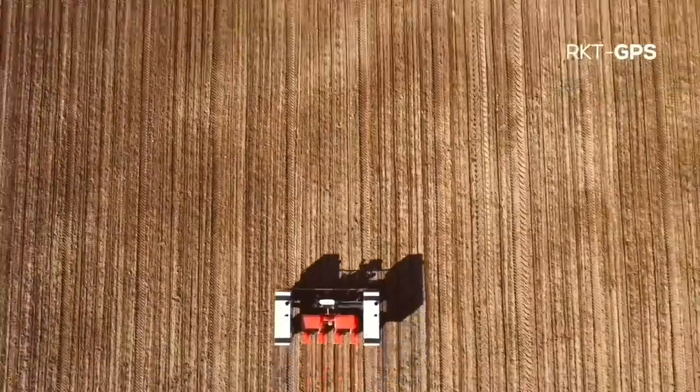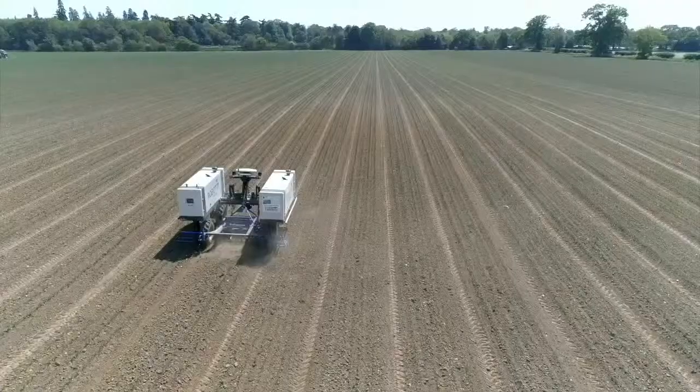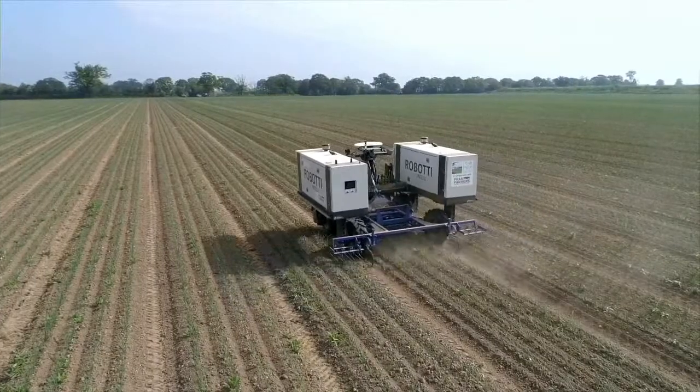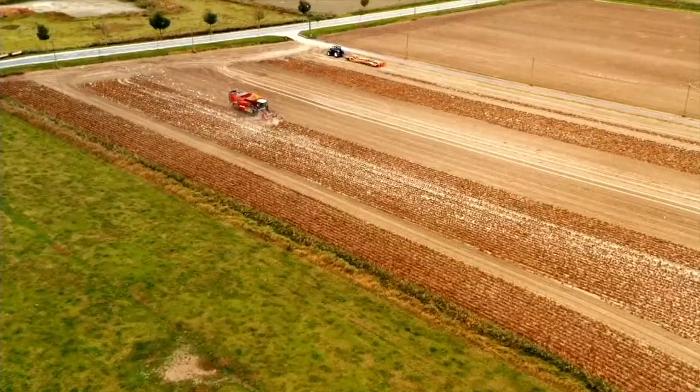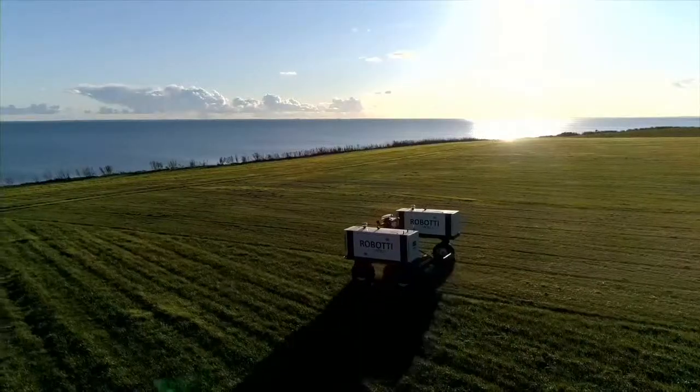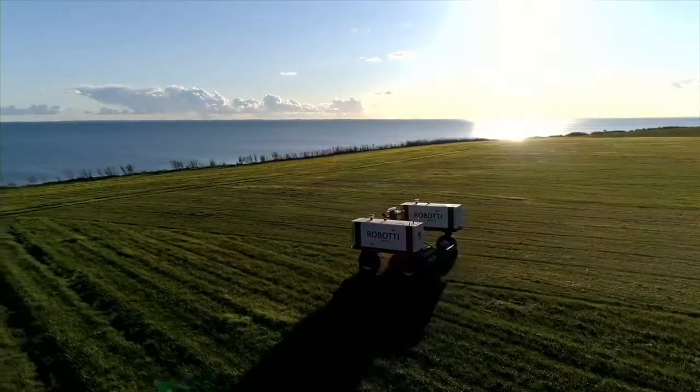ROBOTTI, the three-point hitch, it's a perfect solution for precision farming as it offers a lot of possibilities and flexibility for the work as well as for the implements which can be attached. The lack of workforce is a big issue for both farmers as well as for the scientists, and it even increased in the last years, and therefore a robotic technology is needed to solve this issue.